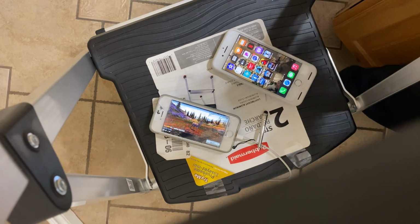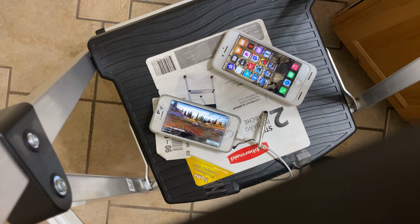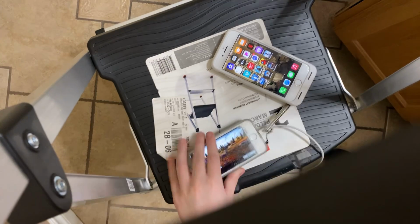Alright guys, looks like we can continue to our game. So what does it say? I can't read it, it's too cracked. Next.